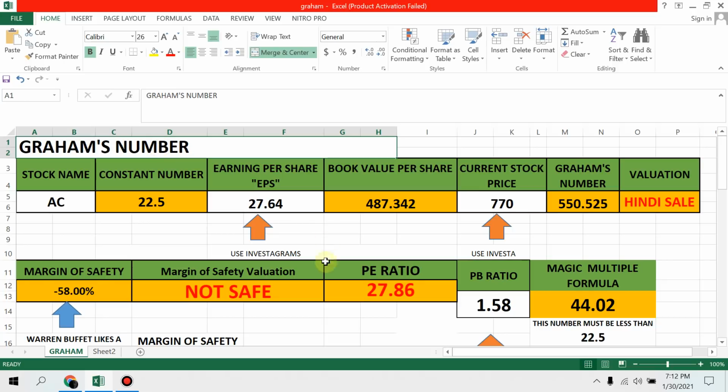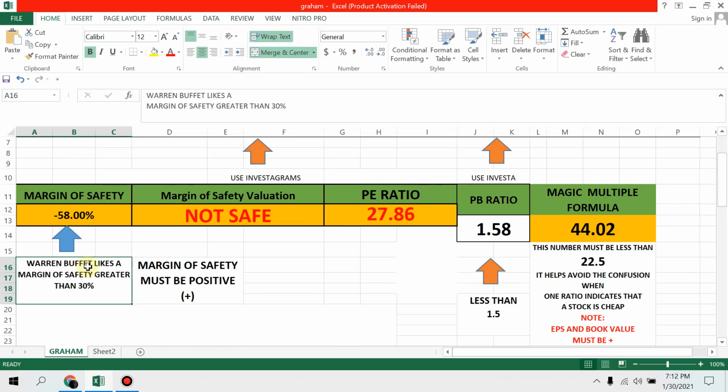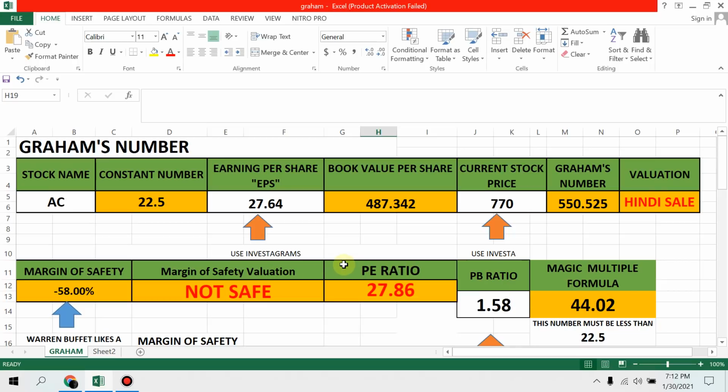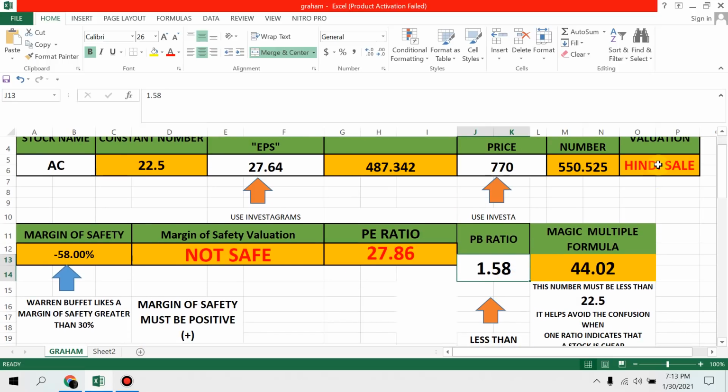Ito si Graham's number. So, syempre, meron dito nakasulat, Warren Buffett likes a margin of safety greater than 30%. Bawal po yung negative, guys. Diba? Hindi po siya safe. Dapat, it must be greater than 30%, positive dapat. Margin of safety must be positive. So, anyways, ganun lang, ano? Super dali. Stock name muna, tapos EPS, stock price, and PB ratio. Then, boom. Okay? Makikita na natin kaagad.